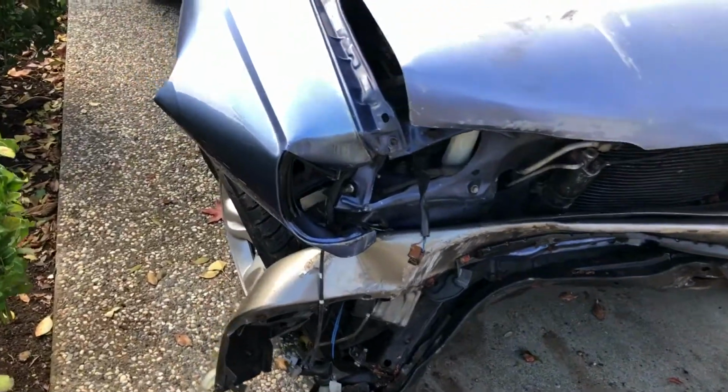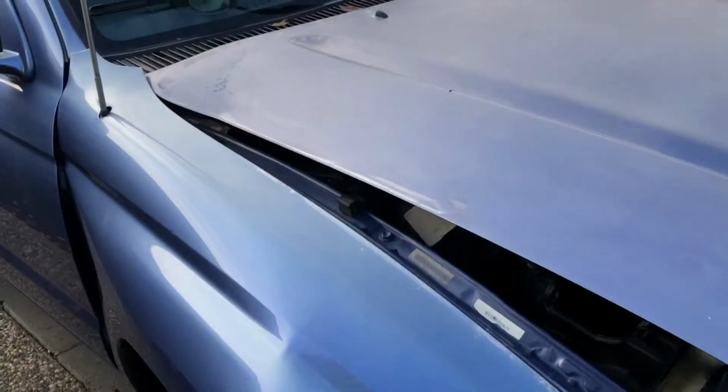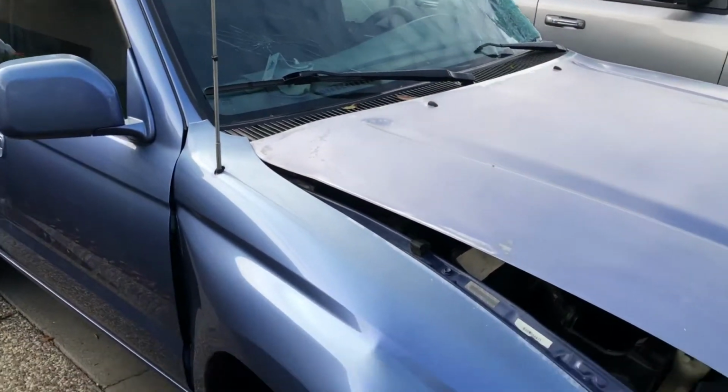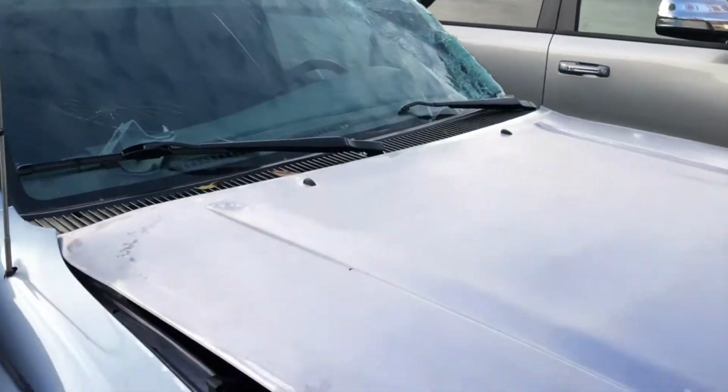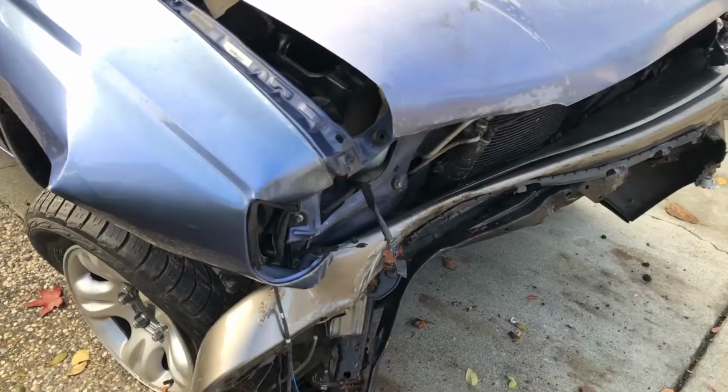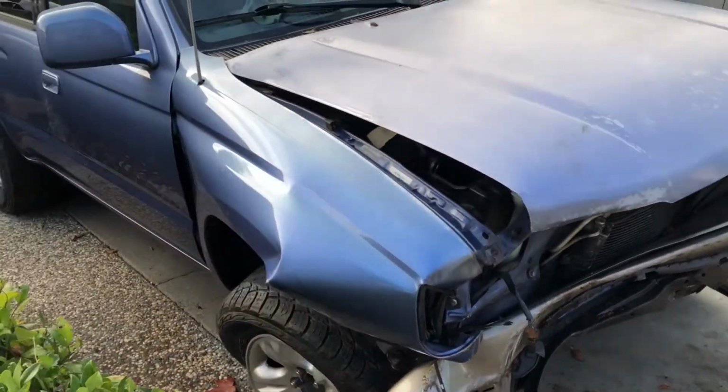So yeah, thanks. Well, you know, for a car that's 20 years old to hit a tree head on and roll over, this is a remarkably safe vehicle. And I've just proven that you don't need side curtain airbags or forward collision warning. You don't need any of that stuff. Get yourself a nice old 4Runner, you'll be fine.